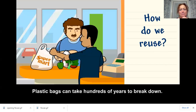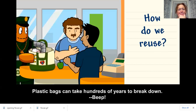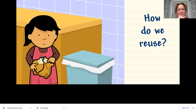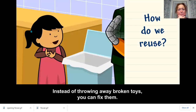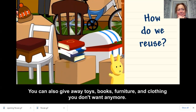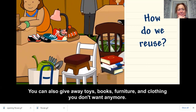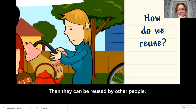Plastic bags can take hundreds of years to break down. We can use reusable bags instead. Instead of throwing away broken toys, you can fix them. You can also give away toys, books, furniture, and clothing you don't want anymore. Then they can be reused by other people.